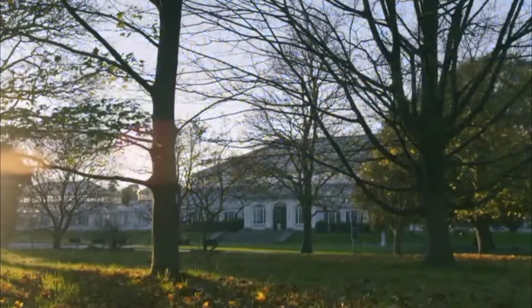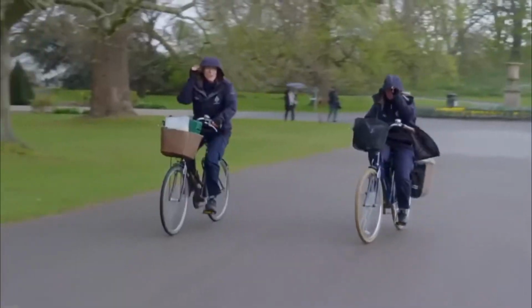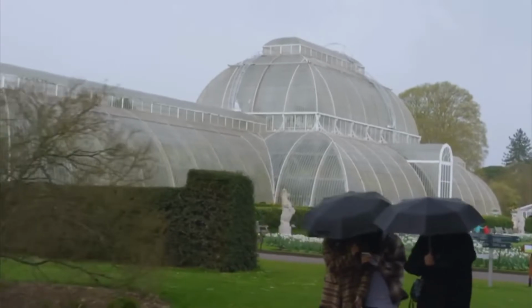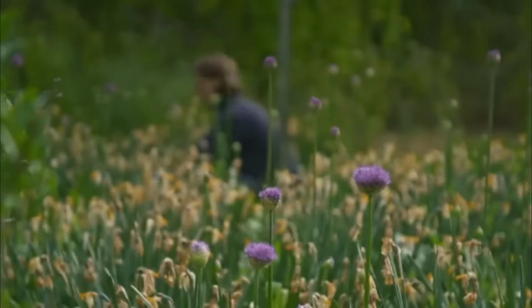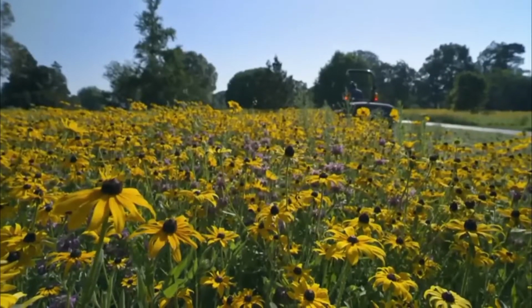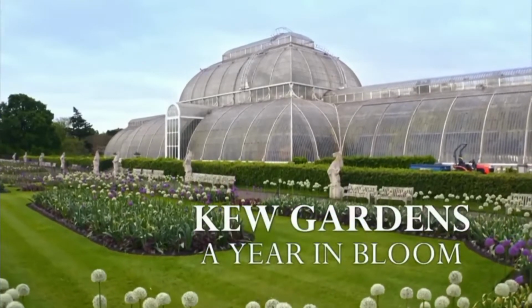Throughout the months, and whatever the weather. This is the cycle to have when you're having a bad day, with the view of the palm house. The gardens and the people who keep them alive never stay still. This is Kew, a year in bloom.